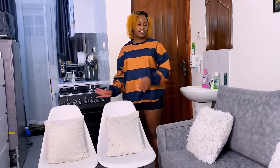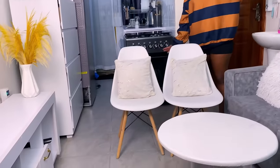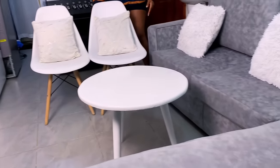So this is just how my house looks. The kitchen, the TV area, the couch, and then the other side of the bed, which I'm about to show you guys. And that's just it.